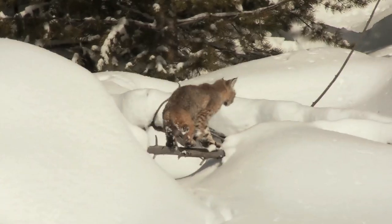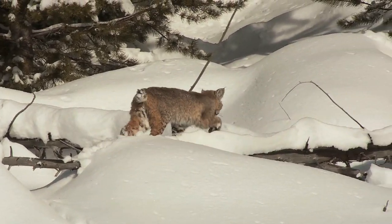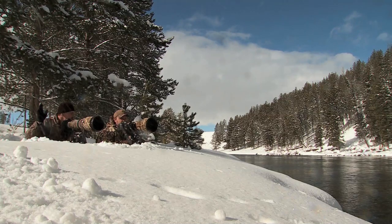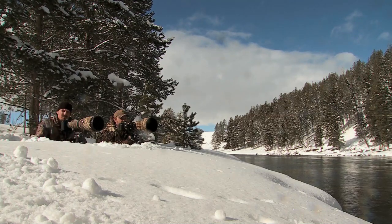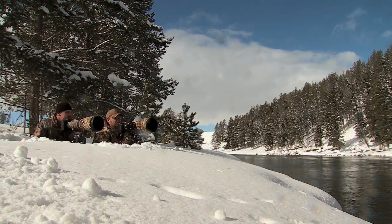Well, Jared, it looks like he's easing on down, hunting down the edge of the river. Tell you what, let's dig out of here and just follow down the edge of the opposite side of the river here down the bank and just try to keep up with it. Yeah, that's all we can do right now.